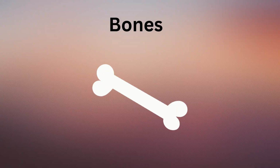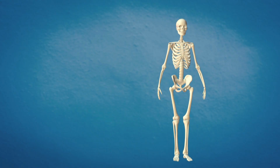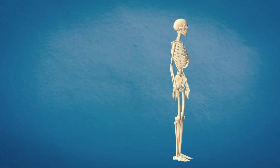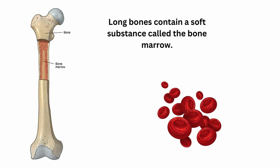Students, let's learn about bones. Bones are hard, white, and made up of cells and minerals like calcium and phosphorus. Bones help us move, protect our organs, and give our body structure. Long bones contain a soft substance called the bone marrow. Bone marrow produces red blood cells in our body.